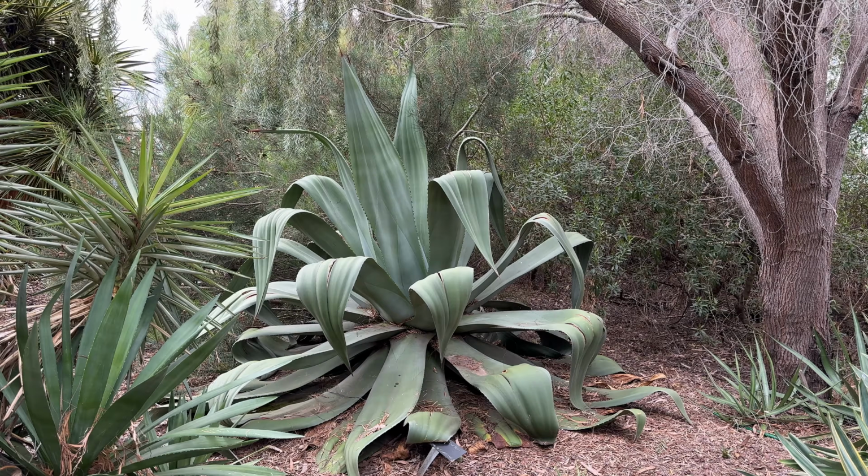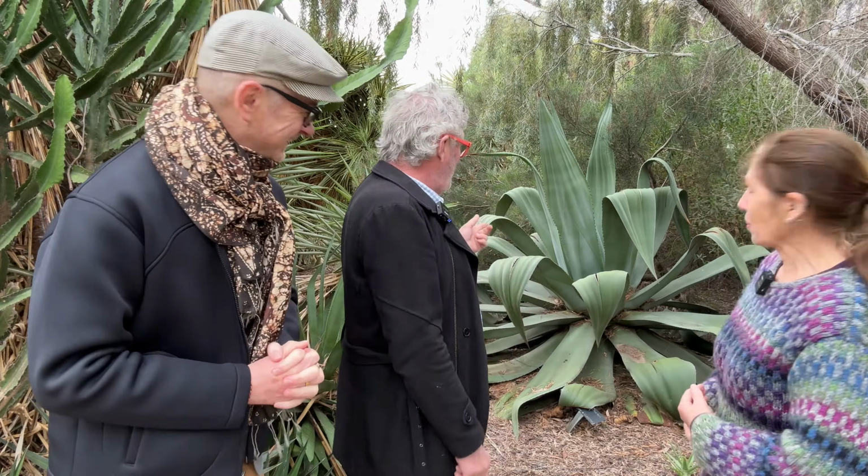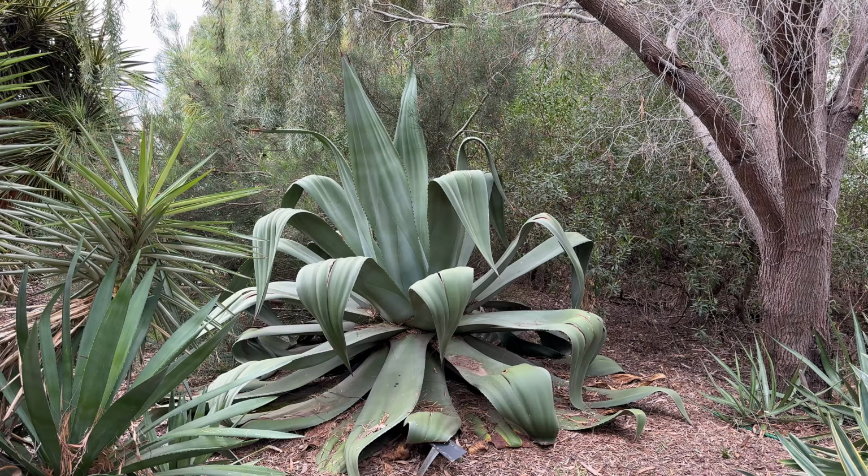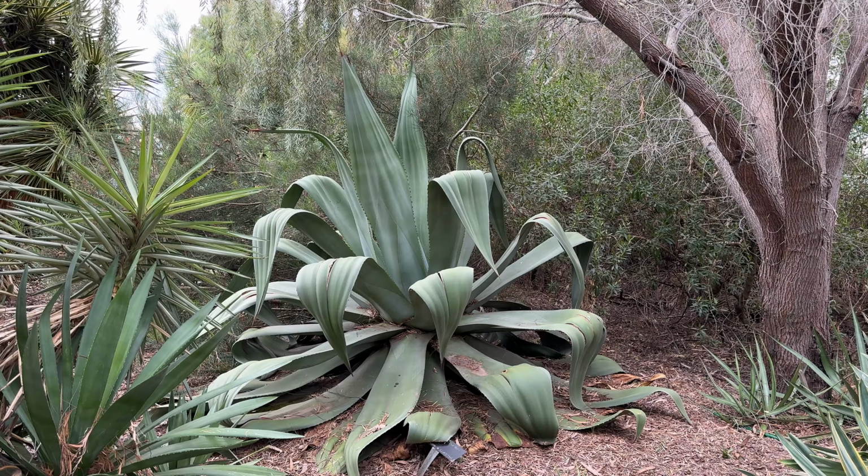How do you know? Is it just trial and error? It is trial and error, yes. Well, it's a big trial. You're not going to move that in a hurry. So if you weren't right with your positioning of that one, you're not going to shift it now. When that was first planted, that was in full sun because the acacia wasn't that big. Of course, it's a beautiful acacia. So it's grown up since, but the agave doesn't seem to have been particularly perturbed by the change of climate.